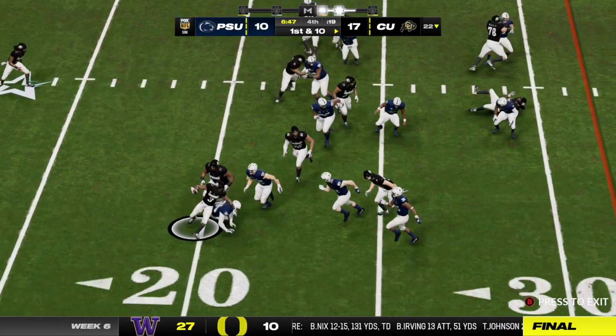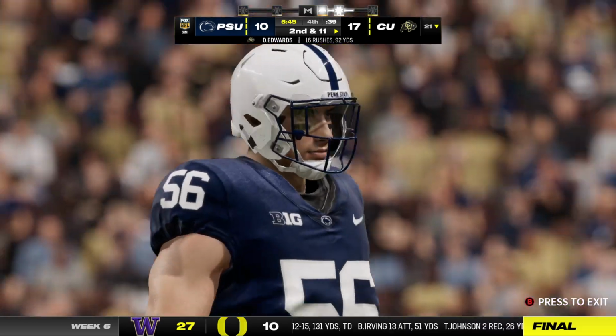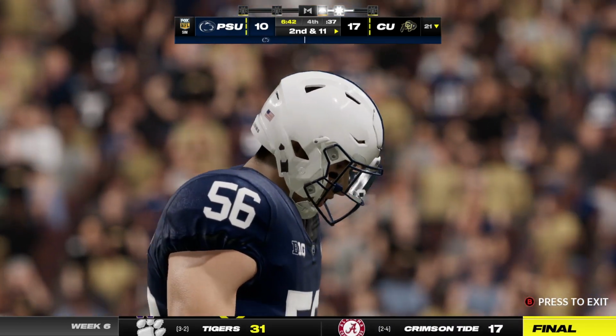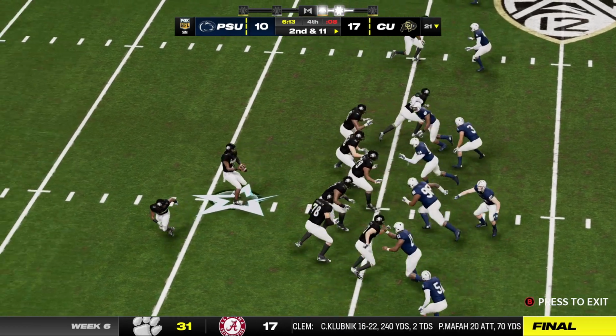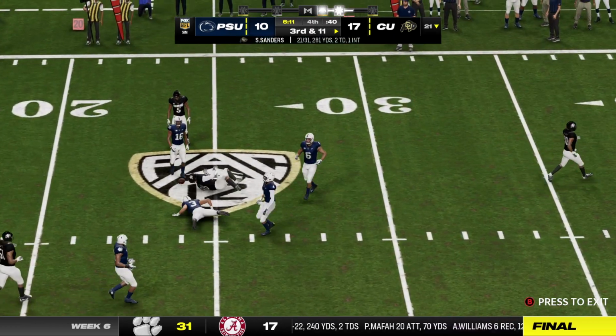The drive starts with a carry by Edwards. And he put up a good fight, but he's going to be taken down behind the line of scrimmage. A loss of a yard there to start out. That leads to a 2nd and 11.